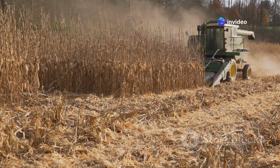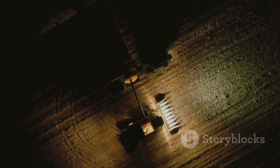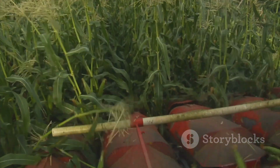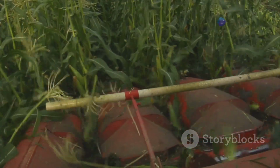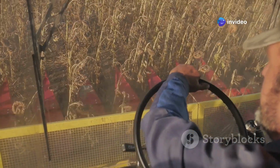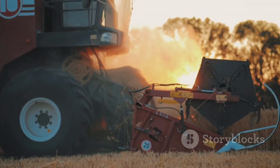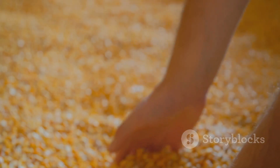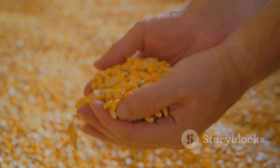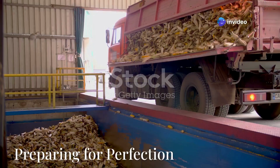When the time is right, the harvest begins. This is usually in the late summer or fall. Giant machines called combine harvesters roll through the fields. They cut the stalks. They pick the ears of corn. They separate the kernels from the cob, all in one pass. It's a fast and efficient process. Thanks to modern agricultural technology, the harvested corn kernels need to be handled properly. Upon arrival at the plant, the corn is ready for its next adventure.